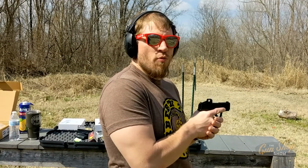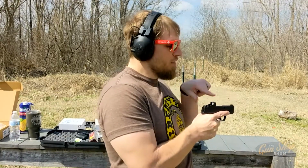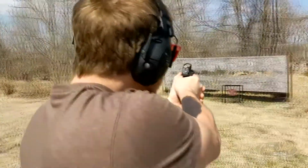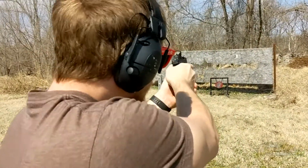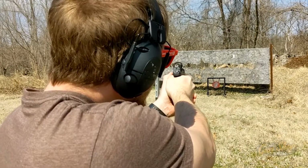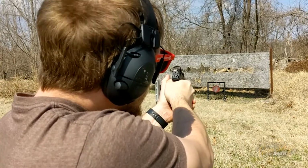We're firing the Springfield Hellcat with this little laser thingy on it. Red dot. Bang! Hey, I made one. Bang! I got it again.